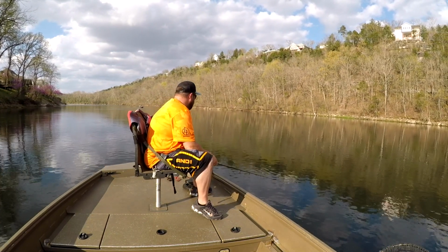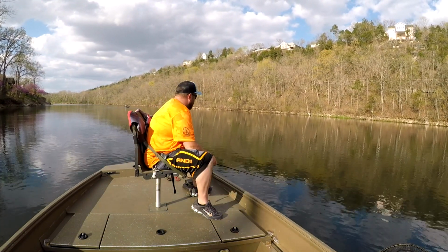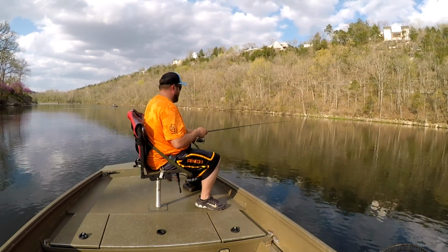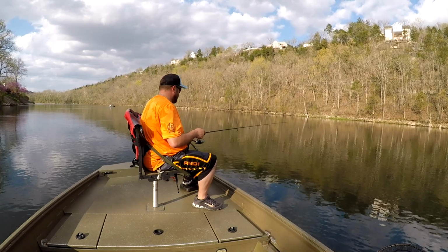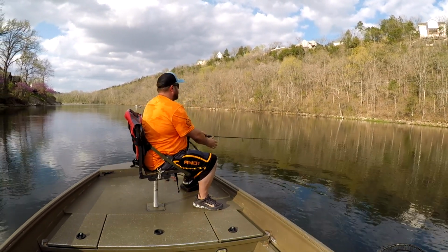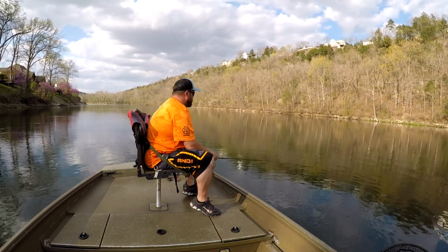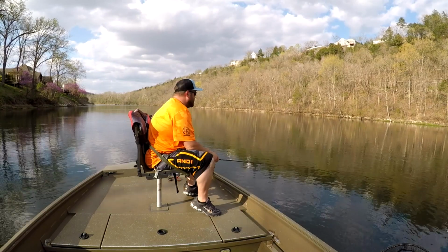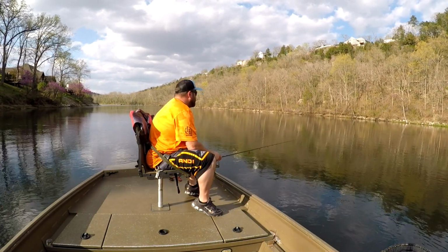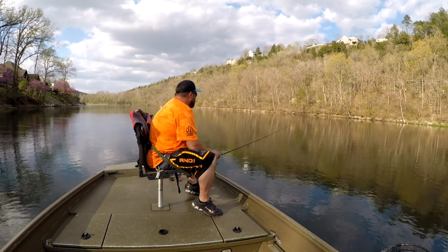The water is still a little dingy, still a little bit of turbidity there. So I think that you can still get away with 4-pound test for now. And I imagine it'll be a little dingy for a while, but it has cleared up a little bit since the floodgates were on. So if you seem to be struggling catching a fish, start by either decreasing the size of your bait or decreasing the size of your line, and see if that makes a difference.